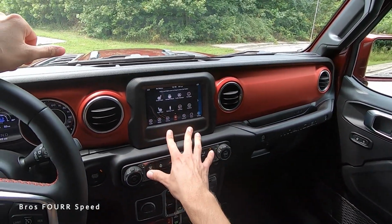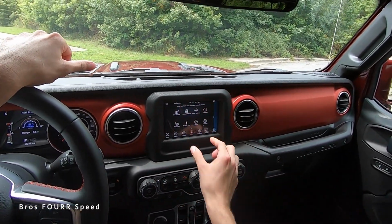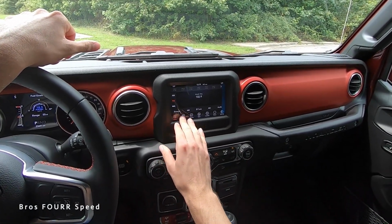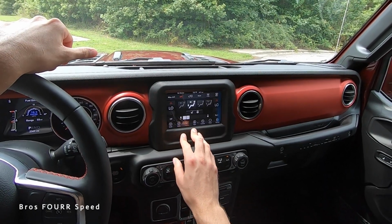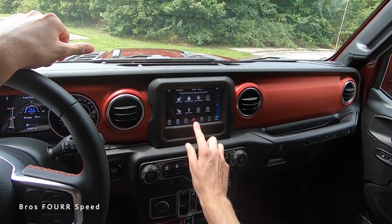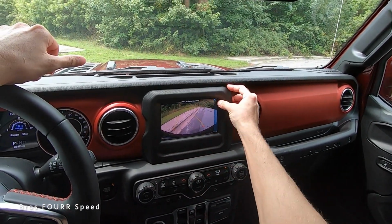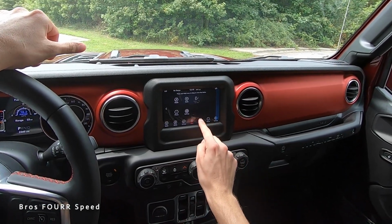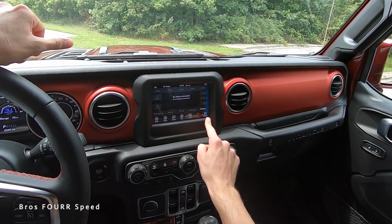This is the medium screen, the 7.4 inch. You can get a larger one that fills out this whole bezel, and then a little tiny one for the base model vehicles. But you have a lot of different controls in here. Radio, of course, media. You have Apple CarPlay, things like that. All the climate control settings also come up on the screen. You have different apps. Taking a look at the backup camera, it's really nice in HD. We have your heated steering wheel, heated seat buttons, going over a few more items, climate controls, a few other controls, phone, and then some settings.